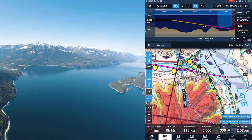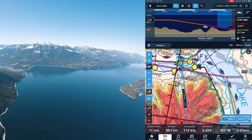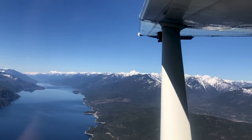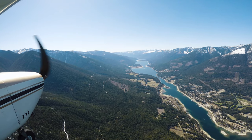Little town there called Balfour. That's where the ferry is, I think. Yeah, that is where the ferry goes to. Actually, it goes to Proctor. Boy, Jeff didn't steer us wrong as far as the beauty of this place goes. Right? So this is his favorite place to fly to. But this is a pretty narrow valley.